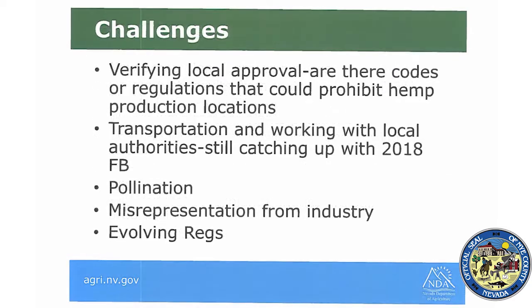Some of the challenges that we're still experiencing, and we've been fortunate to work with law enforcement fairly closely on some of these, is the transportation issue. These crops look exactly the same as marijuana. So if something's being transported and it's stopped, how do I tell it's not marijuana? At this point, we're strongly advising growers, or those transporting, to ensure that they have the current grower certificate, or when the crop was harvested, and the testing.